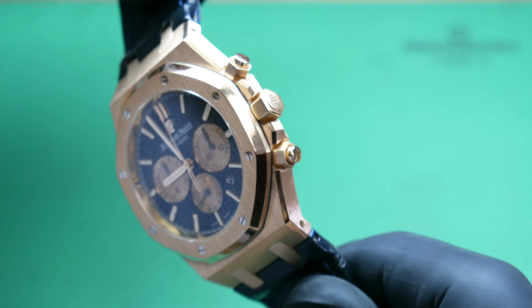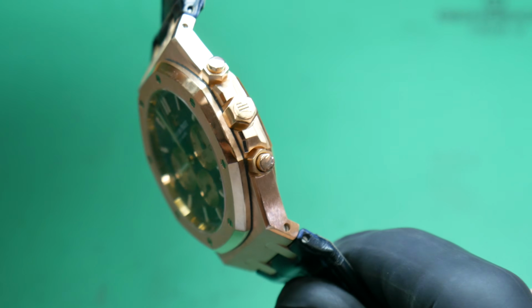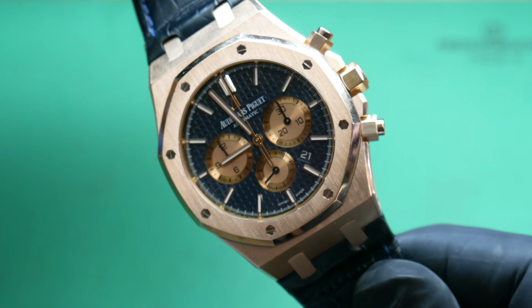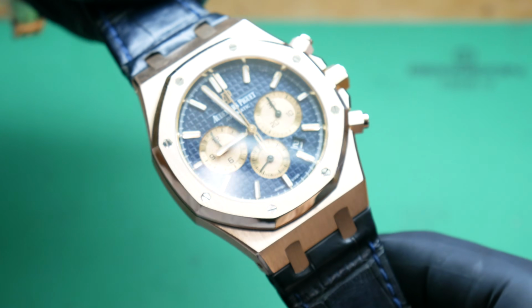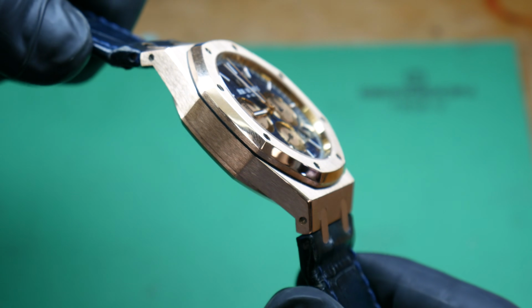Is your watch scratched, dented, or dirty? Factory original case polishing is our specialty on the Royal Oak and Royal Oak offshore models. One of our Swiss-trained master watchmakers actually worked for and was trained by Audemars Piguet.